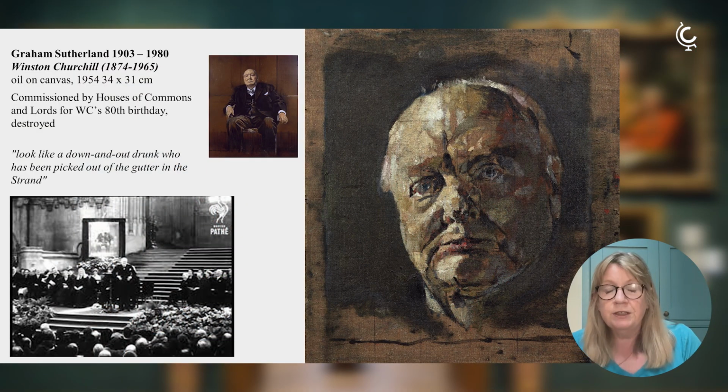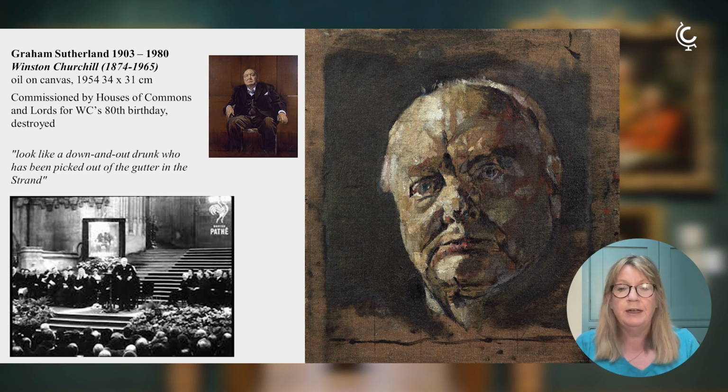Graham Sutherland, Winston Churchill. If any of you have watched The Crown, you may remember that Winston Churchill, for his 80th birthday, is presented with a portrait by a fashionable young artist, Graham Sutherland. The painting was given with much fanfare in Westminster over here. You can see Winston Churchill giving his lying speech, saying how grateful he is. The painting was, of course, absolutely hated and at some point was destroyed.